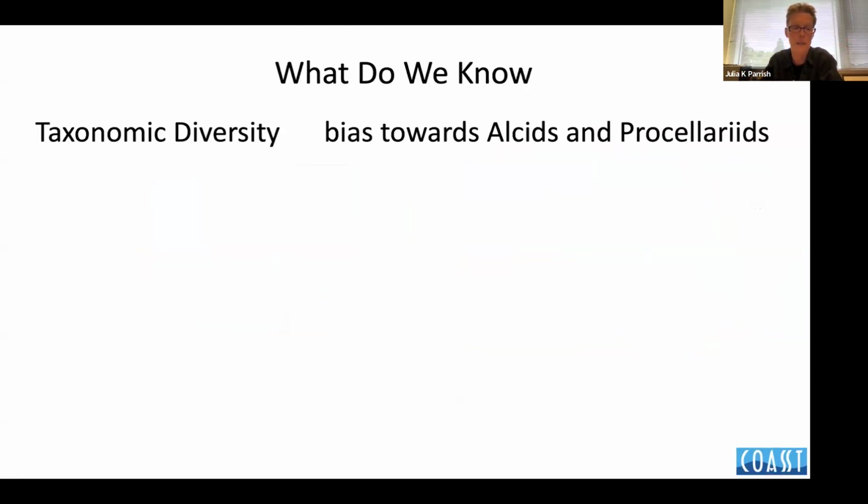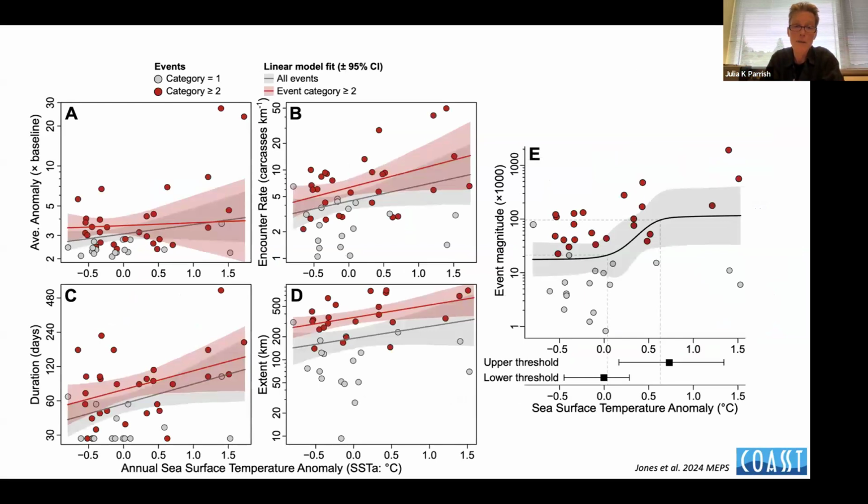So really from the taxonomic diversity point of view, we know there's a bias towards alcids and also towards procellareids in these large mass mortality events. We've actually looked at all mortality events, so not only mass mortality events, those are the dots shown here in red, and we've categorized mortality events. Category 1 mortality events are statistically above normal, but you wouldn't really think of them as mass mortality events. In fact, if you were looking just at a linear trace of encounter rate, you might not even notice them. Whereas category 2 events are larger, category 3 and 4 events are massive.